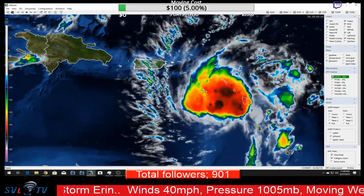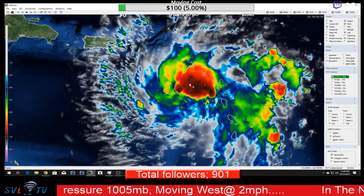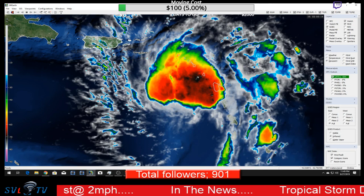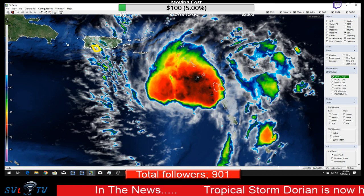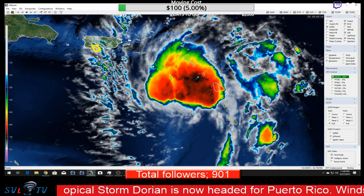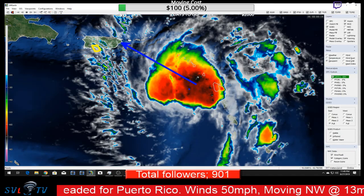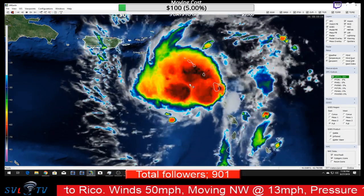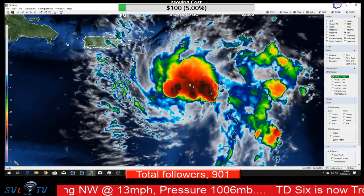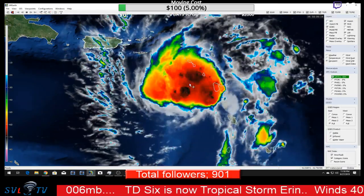Let me go ahead and put that back in motion and zoom in on it. Now, doesn't it look like that to you? They were saying Ponce was going to get hit, and Ponce is right in there on the south northwestern side. But the way I'm seeing it, I've got it heading towards San Juan. Now they're not saying that yet. They're professionals, but maybe they're not watching as close as I am.